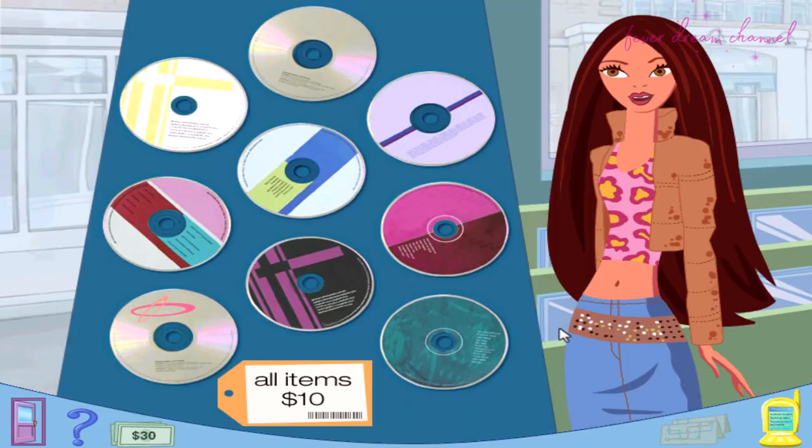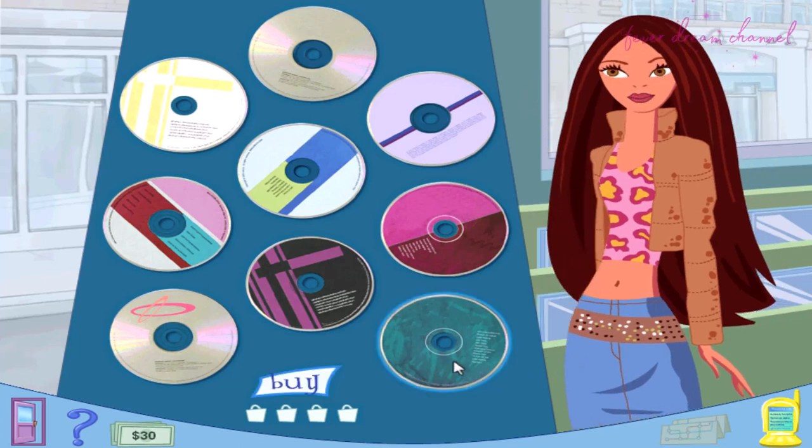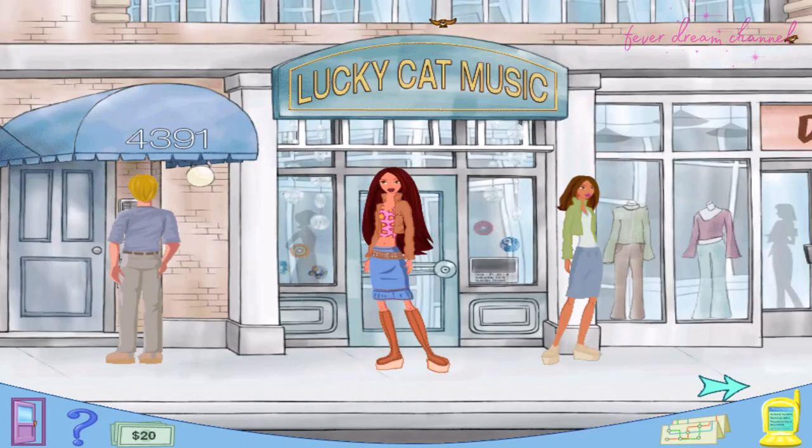Lucky Cat Music has the greatest CDs. Hey, Barbie. Hey, girl. That song went something like this. La la la la la la. Now we gotta find the CD that matches. Just click on a CD to hear it. When you find the right one, click the buy button. That CD rocks, and so do you. Thanks for finding it.